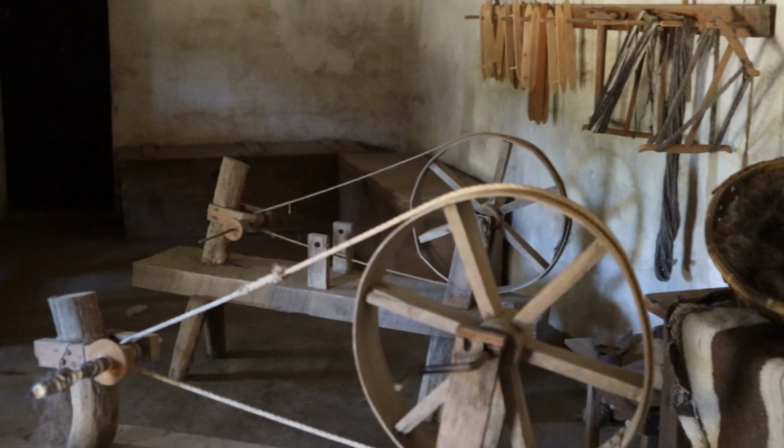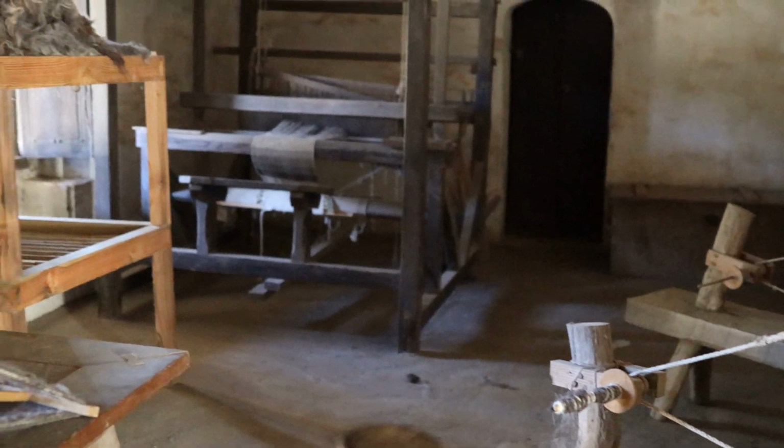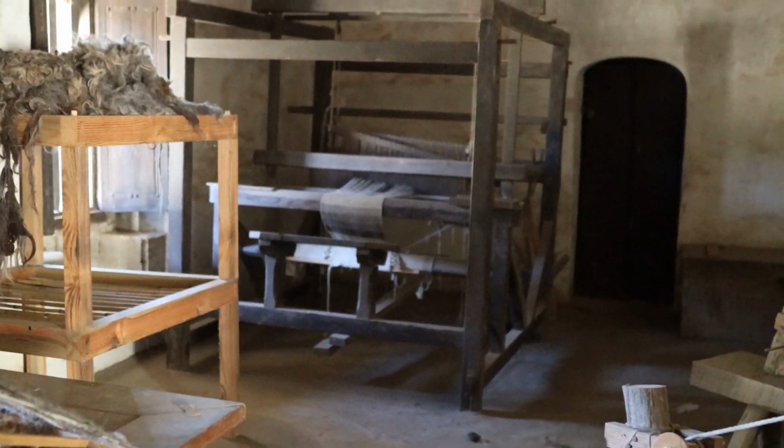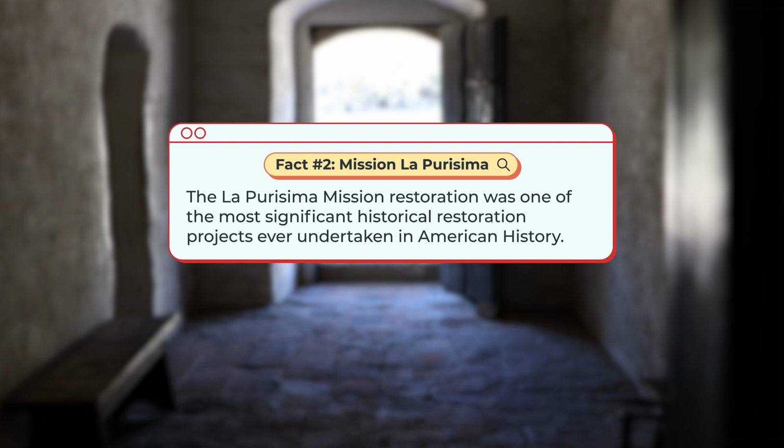There are many other rooms such as this one that give great historical context and more perspective into what mission life could have been like. This brings me to another important fact. Fact number 2. Mission La Purisima was one of the most significant historical restoration projects ever undertaken in American history.